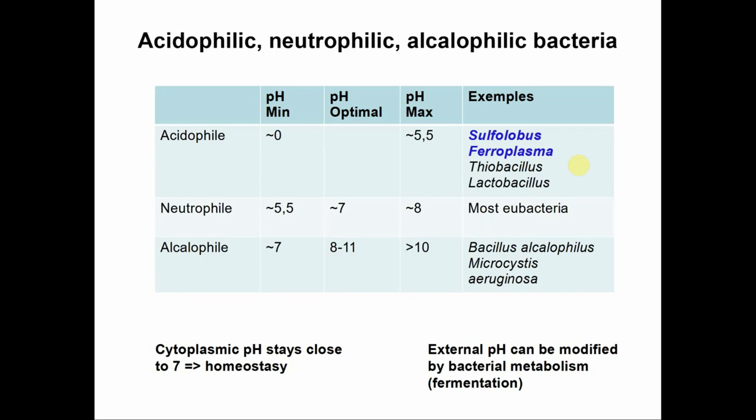So you have acidophiles, and you also have bacteria that prefer alkaline environments. You can find them in alkaline lakes, for example. So Bacillus alkalophilus. Somebody's not really very inspired for a name here, right? But helpful. They prefer alkaline pH, but they can't really grow above pH 10.